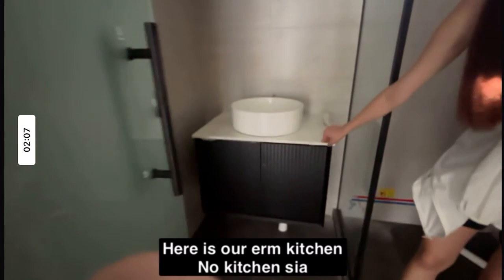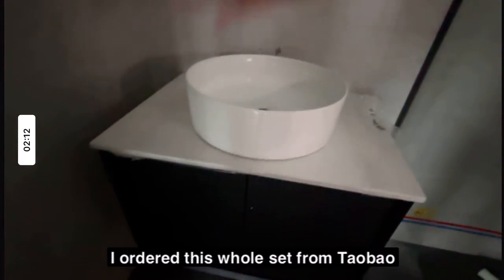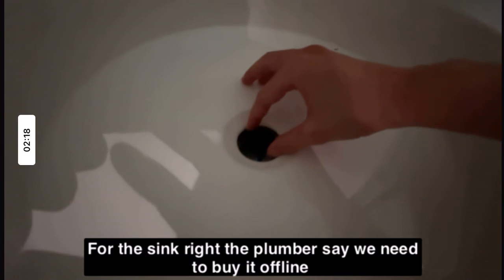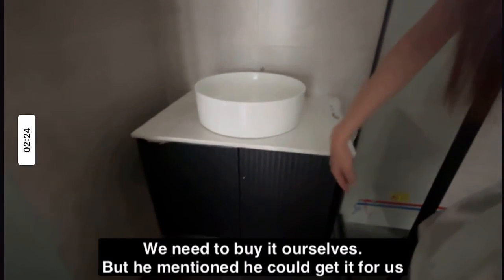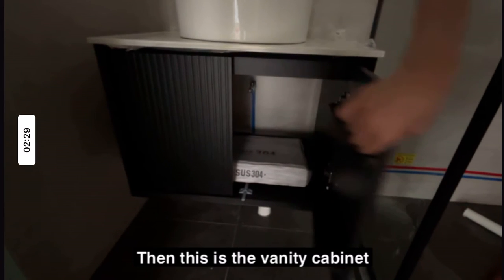Here is our main bedroom vanity. This I ordered this whole set from Taobao. This is the sink. And then there's this thing, the stopper, right, for the sink one, right? The plumber say that we need to buy it offline. We need to buy it ourselves, but he said he can buy for us, see what colour we want and everything also.